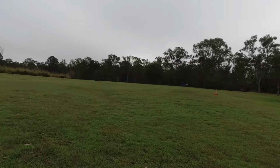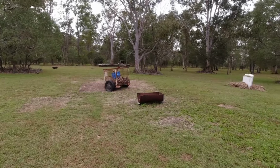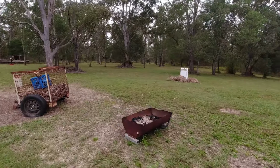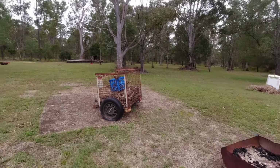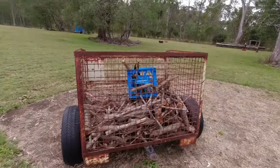This is a nice big open spot here to set up camp as well. Scattered throughout the property there are a number of fire pits. They're just around everywhere, so you're encouraged to use those or bring your own. And there's also a number of trailers scattered about with firewood.